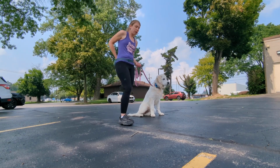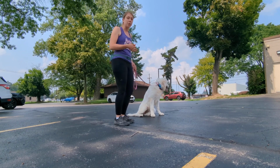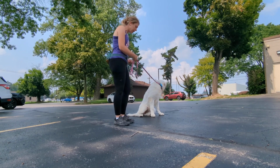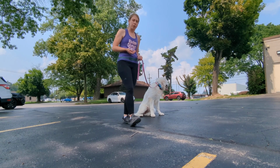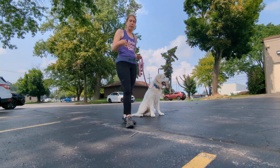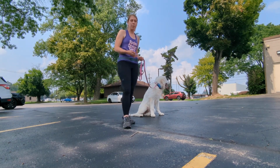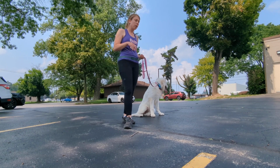I'm not going to beat this into the ground, but I am going to demo a little bit of how it would look for a down. Same concepts, different behavior. That's the nice thing with our training system: a lot of the focus is on big picture systems for creating or minimizing behaviors. So creating behaviors you want, minimizing behaviors you don't.